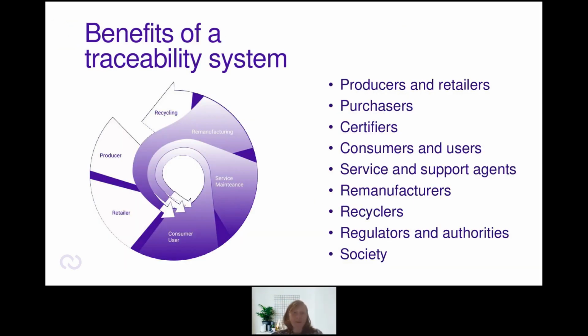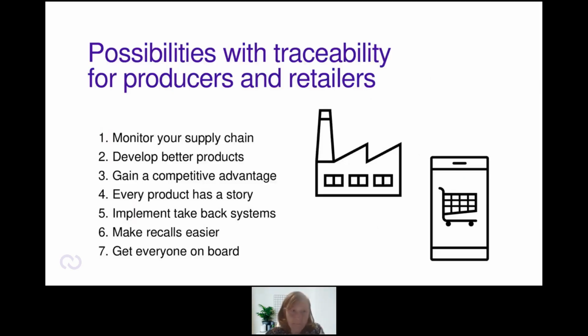But it's not only the environment that can benefit from a traceability solution. In the KEEP project, we have been working a lot with understanding the benefits and advantages and possibilities for different actors throughout the product's life cycle. And here are the groups of actors that we have been working with. We won't have time to go through all of them now, but there are lists with advantages for all different kinds of actors in our final report. But I thought that I would give one example here. And that is possibilities with traceability for producers and retailers.